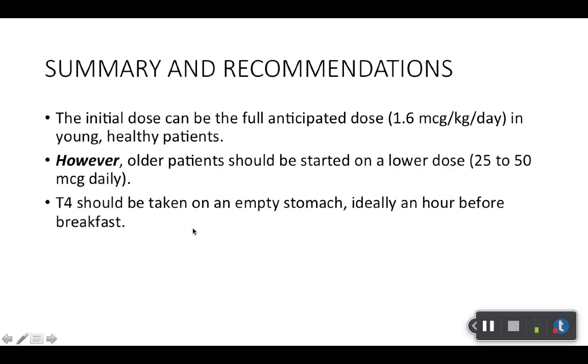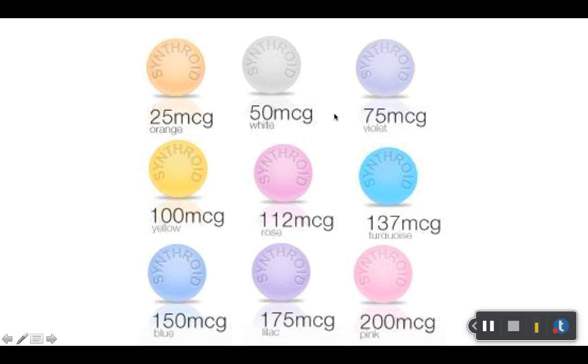Initial dose is about 1.6 micrograms per kilogram per day in young healthy patients. However, older patients should empirically be started on a lower dose, and I'll go through all the dosages later, but that's typically 25 to 50 micrograms a day. This is a medication that should be taken on an empty stomach, usually the first thing you take in the morning when you wake up, before breakfast, and only with a plain glass of water.